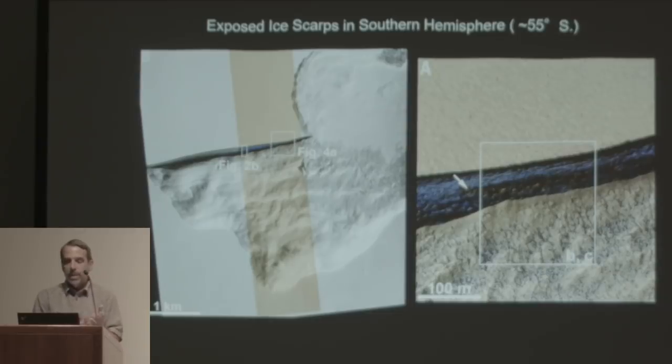A very recent result that I think maybe some of you heard about just a few months back was exposures of ice, again, away from the polar regions. This is, in this case, around 55 degrees south, so that's kind of in that boundary zone between the high and the mid-latitudes. But using Mars Reconnaissance Orbiter combined image data with the spectral data that confirmed that this was indeed outcrops of water ice in these scarps.